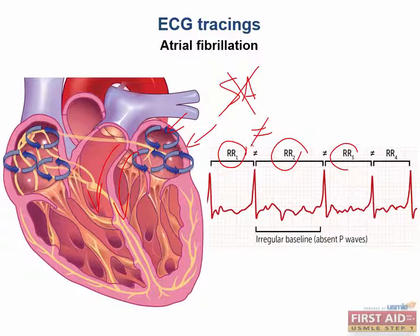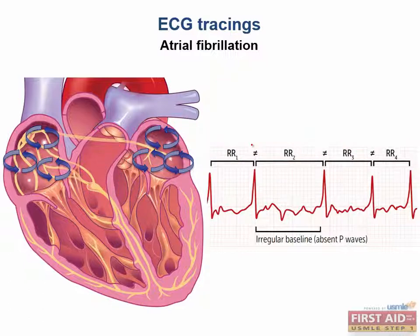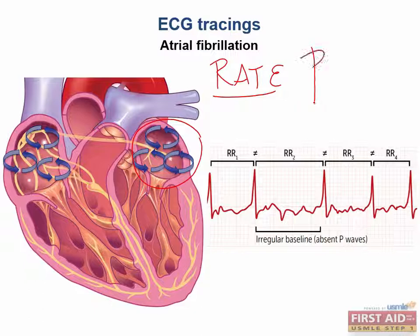So what do we need to do? Well, we need to try to slow down the AV node. We can rate control the AV node so that these rapid little atrial depolarizations do not continuously pass through the AV node into the ventricles. A great way to do this is with a medication such as a beta blocker or a non-dihydropyridine calcium channel blocker. We can also use digoxin, but that is not first line for this stuff.